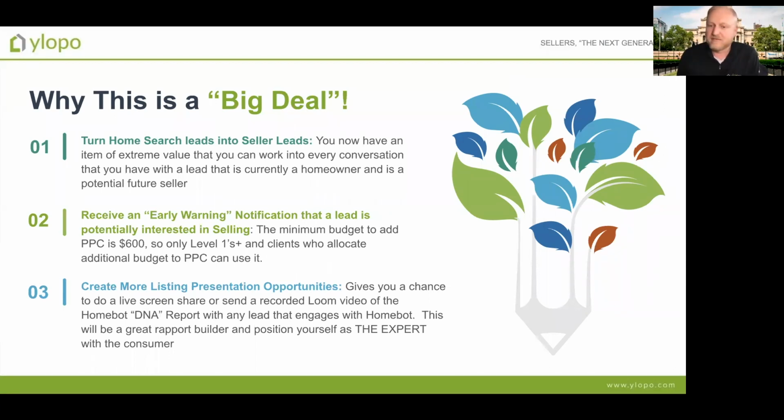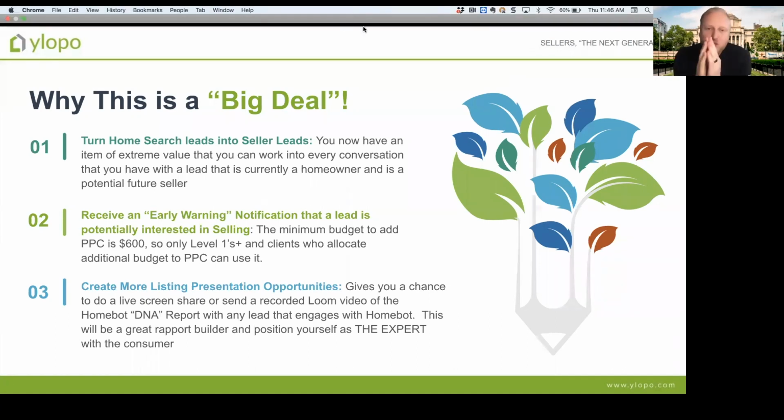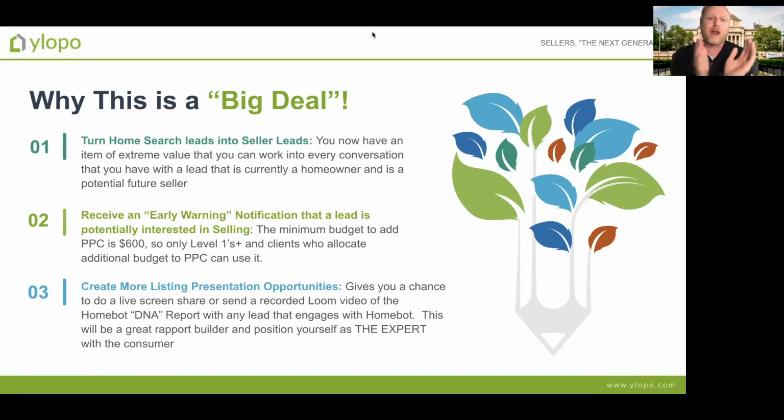I referenced this earlier, but it's all about bringing value. Okay, it's all about bringing value. If the data that you're providing your clients is something they can get on their own without you, that's not enough value. And when you're trying to develop trust, you can do that in a very effective way by signing somebody up to this Homebot report, because differentiation is what a seller is really looking for. How is this agent different from the other 4 that I've interviewed? And this is a digital way to be able to do that.